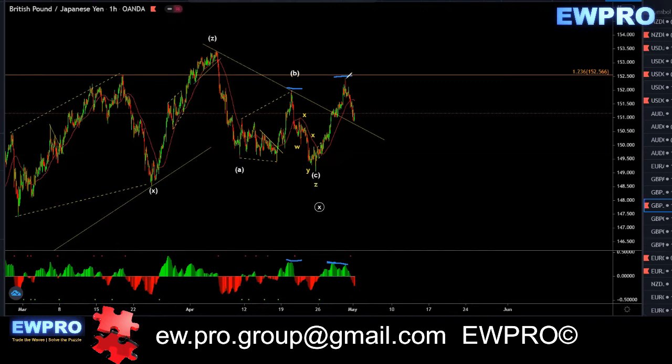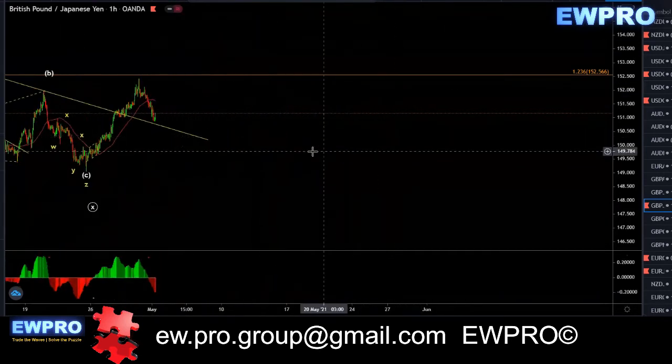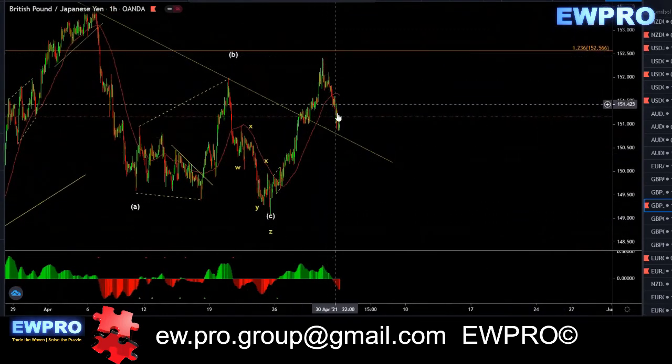So now we really got to wait. Will it give us a bear flag or bear correction for more downside, for at least a C down, or will it give just a C down and then more upside for that X2, for that Z up? You really have to wait for the correction. Now, we got a nice impulse down. We got a nice impulse up, and we just got an impulse down.